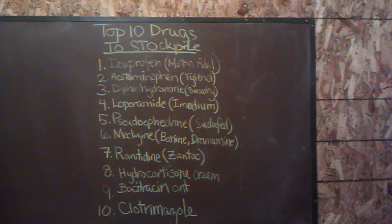But all of this stuff, with a $50 investment, you can get a really good supply of all of this stuff. Most of these medications can also be used at higher doses by prescription and may actually be less expensive if you get them from a prescription by a physician, even paying full price.